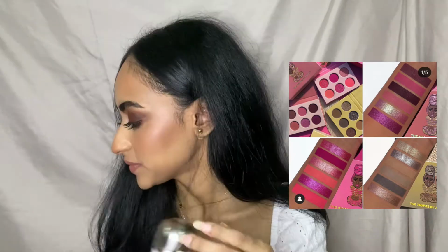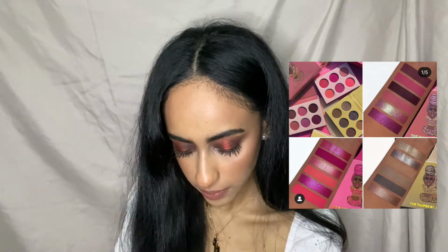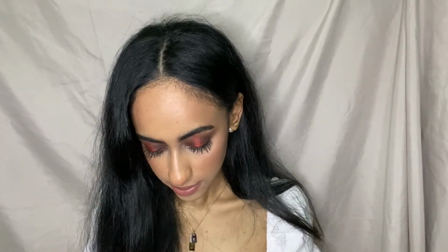I love water. Anyways, the palette looks really, really nice though. And if I could buy, I would probably buy the pinks, because you guys know me and pink. I feel like the taupes are way too cool tone for me. I am not a cool tone kind of person, so probably not. But they look amazing.